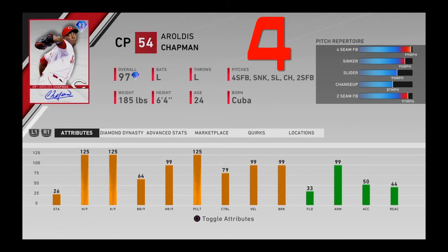Number 4, the pitcher voted the hardest to hit, at least relief pitcher, in MLB The Show 20, 99 overall, 97 signature series, Aroldis Chapman from the Cincinnati Reds. Max out hits and K's per 9, max out pitching clutch, maxed out velo and break. The only bad part about this card is his control. Besides that, he is a goon.